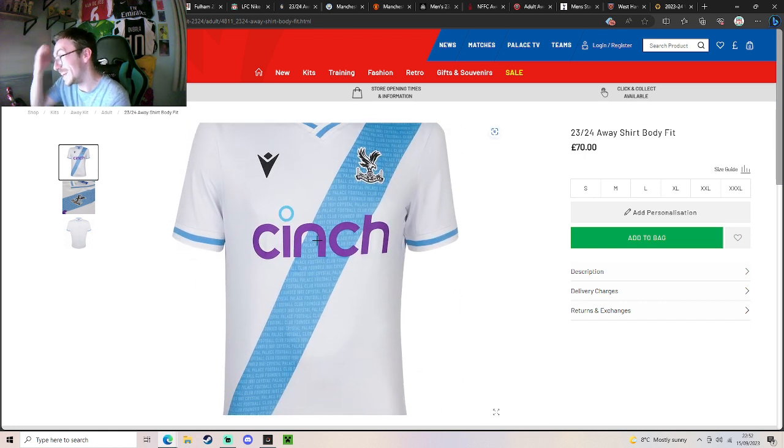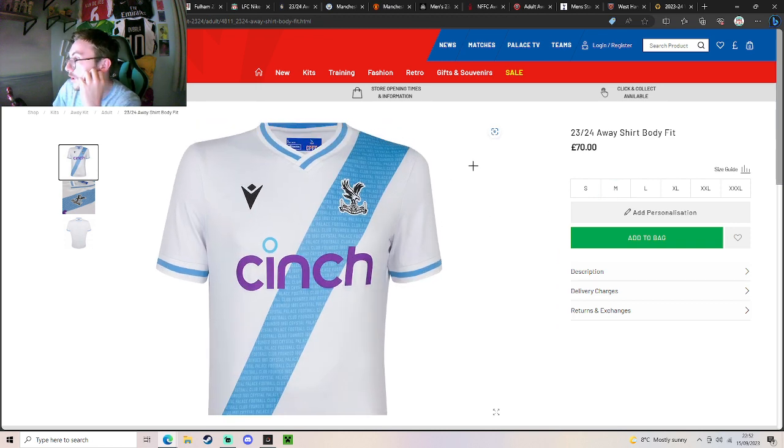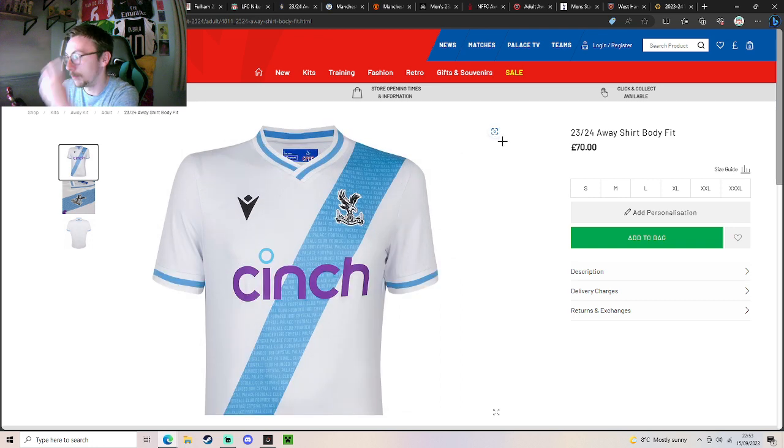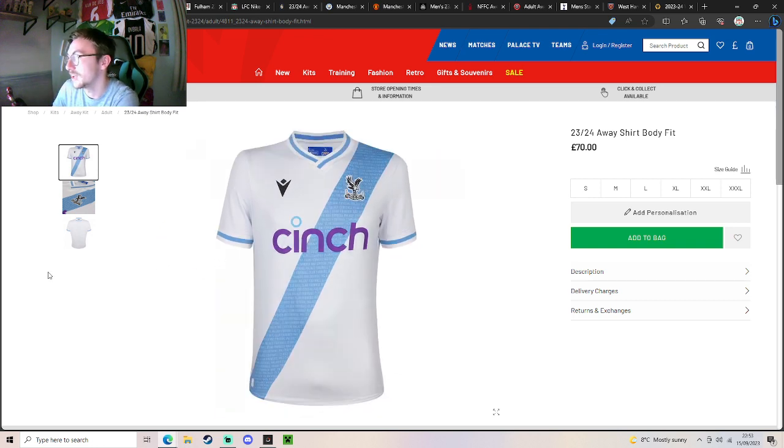Now this, and again, Crystal Palace just bang every time they put a kit out. It's just clean and it wins. I love it. I love the sachet. I like the light blue. I like the white, and the cinch works actually quite well with that. Yeah, there's not much to say about it. It's just a clean kit. They always do clean kits. I like the little bit in the back.